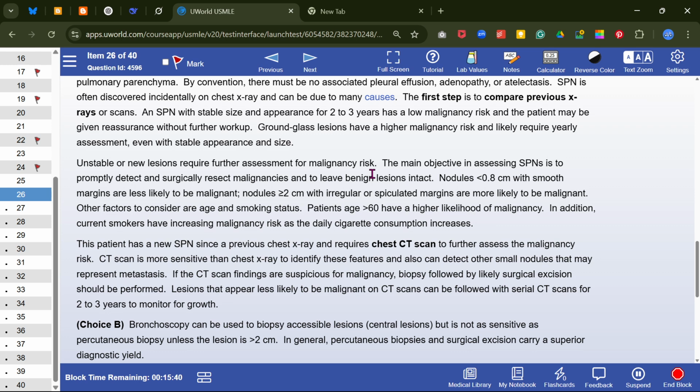If the CT scan findings are suspicious for malignancy, biopsy followed by likely surgical excision should be performed. Lesions that appear less likely to be malignant on CT scan can be followed with serial CT scan for 2 to 3 years to monitor for growth. Okay.